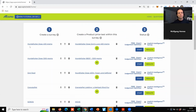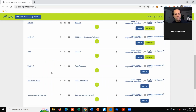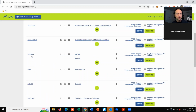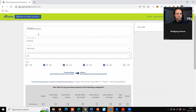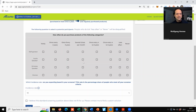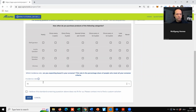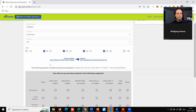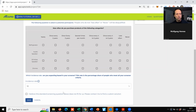So here we go. So basically, I've already lots of study here in my view, but basically you go through 3 simple steps. First, you set up a study here. Let's take Sonos. You basically say, what's the category, product name, the country you want to survey in. And that's basically it. You just need to estimate the incidence rate, basically how many people of the general population are buyer of your category.